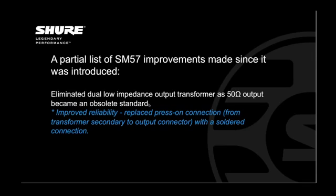First thing we did was we eliminated a dual low impedance output transformer as the 50 ohm output became an obsolete standard. That was actually a standard that was used in broadcast in the 40s and the 50s. That improved the reliability because we replaced a press-on connection with a soldered connection.